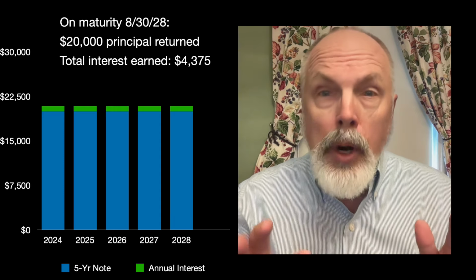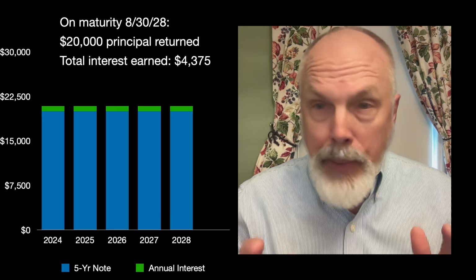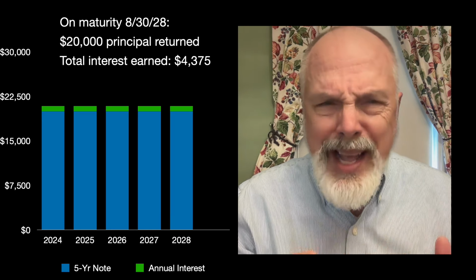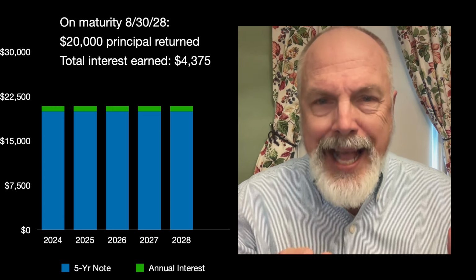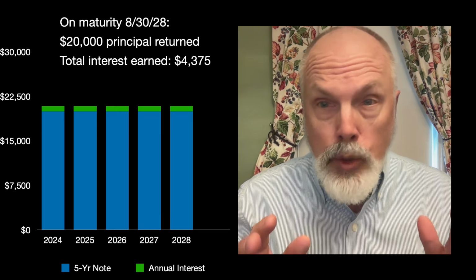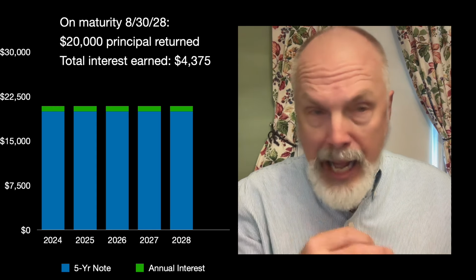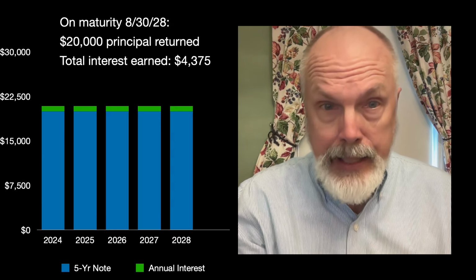This bond had a coupon rate of 4.375%, and it paid its first interest in February 2024. So I expect about $875 annually for the next 5 years. And when it matures in August 2028, I'll get that $20,000 principal back. And I will have earned $4,375 in interest by that time.